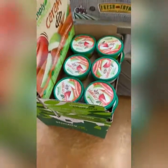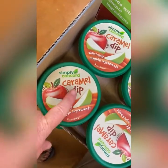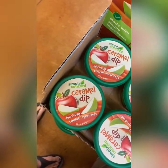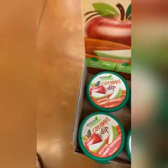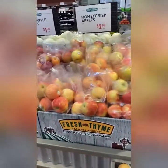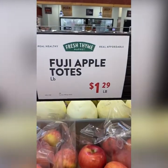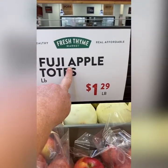Oh, friends, do you know what that says? Caramel dip. Remember when we talked about what we like to eat our apples with? Caramel, or some people like peanut butter. There's some kiwi. Oh, look at all these apples. There's more Honeycrisp apples. A Fuji apple. Can you find the letter A in this? Find the letter A. Is it this letter? It's an uppercase.